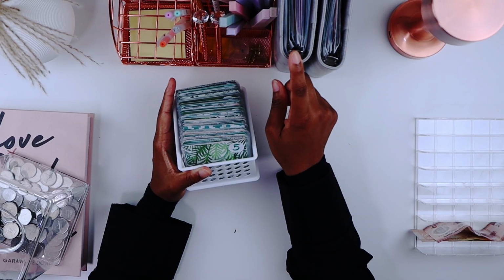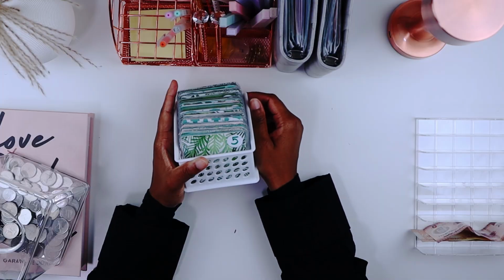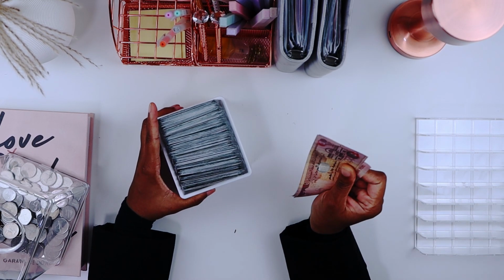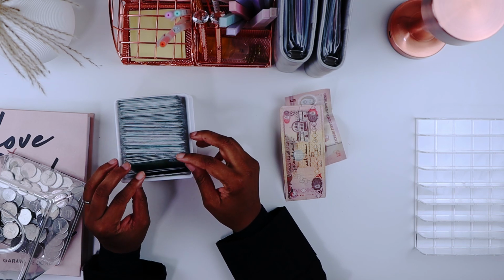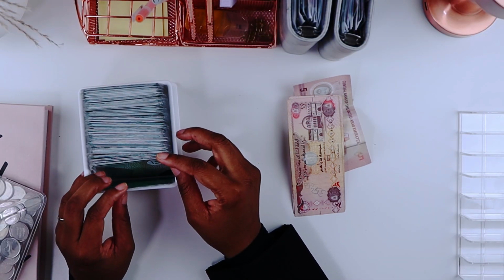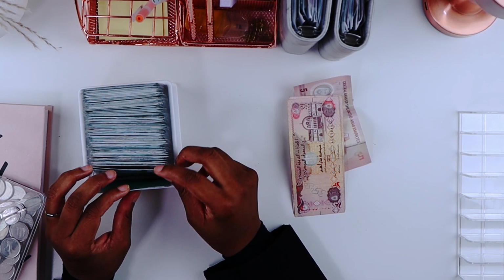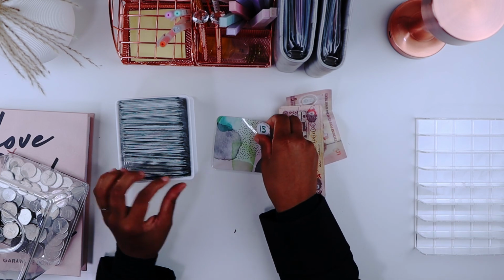Actually, this one's not that bad. This is not too bad. This is a good starter. But this one definitely is the big kahuna. So yeah, that's where I'm starting. So this 15 dirhams actually is going to go into that. So that means I can either do the 15 dirham envelope or a 5 and a 10. But I'm going to start by doing a larger one so that I can leave the small ones for the days when I'm really hurting.